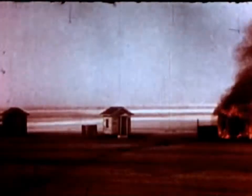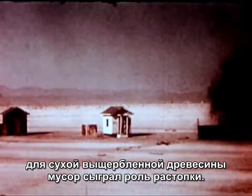Stop motion. The light flash, the heat wave, and clouds of dust. Keep your eye on the house on the right. Notice how the heat wave affects it. There's the fire starting in the trash surrounding the house. Now it spreads to the house itself. In a moment, the blast wave, and here it comes. The house on the right is the first to ignite. The trash serves as kindling for the dry, weathered wood.